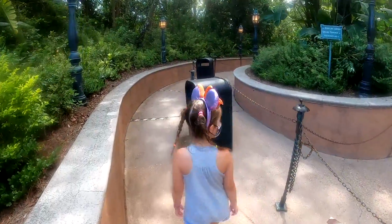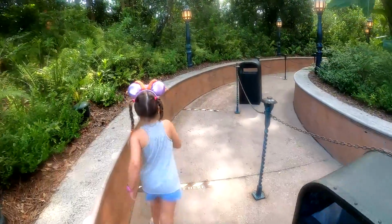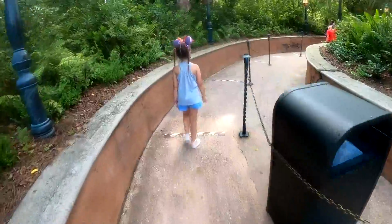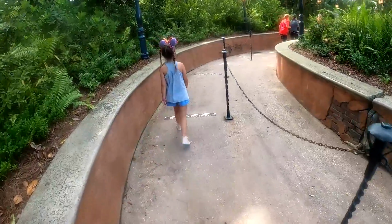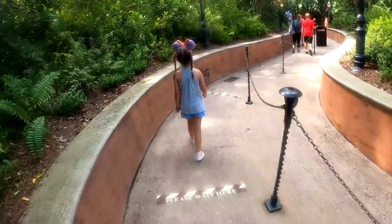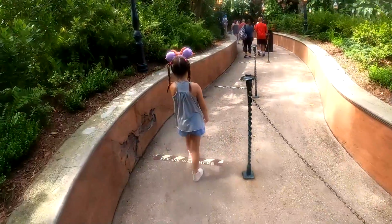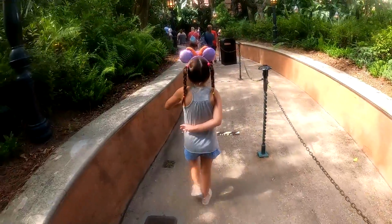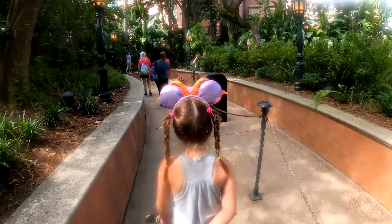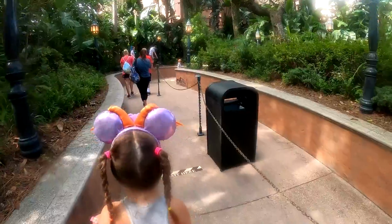Okay, so we're in line for Tower of Terror, and the line was just really long a second ago, and then a big bunch of people sprinted forward. So we are now social distancing ourselves in the line. The line said 40 minutes, so maybe it'll be quicker than that.